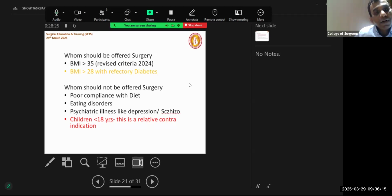Then certain cases I generally do not offer, and many people do not offer, although there's no clear-cut guideline. Poor compliance with diet is an absolute contraindication to offer surgery because you can't eat the way that you want. And the eating disorders, especially the habit of eating sweets, toffee and chocolates and some fizzy drinks, right? You don't need appetite. But those are calorie bombs, right? Then you start gaining weight. Then psychiatric illnesses like depression, better not to consider. Not a kind of discrimination, but we don't want poor results and then get into trouble.